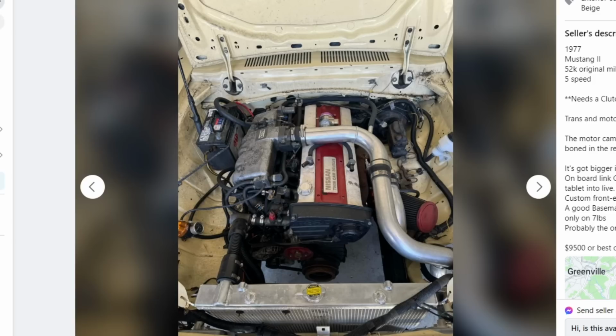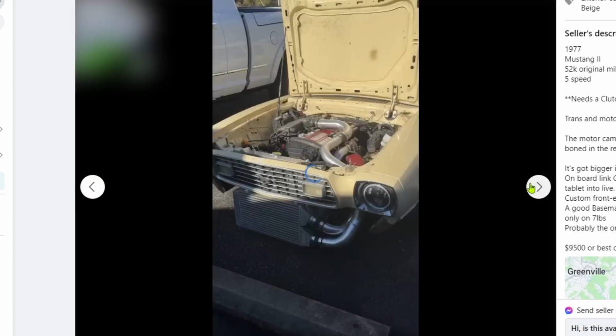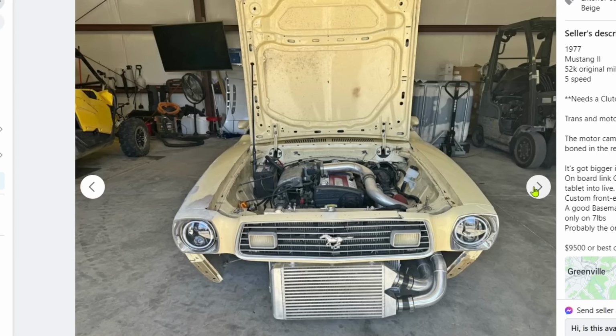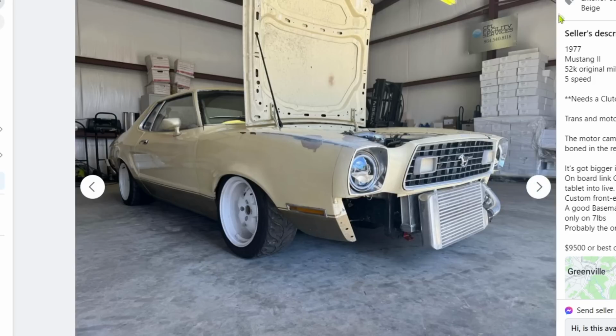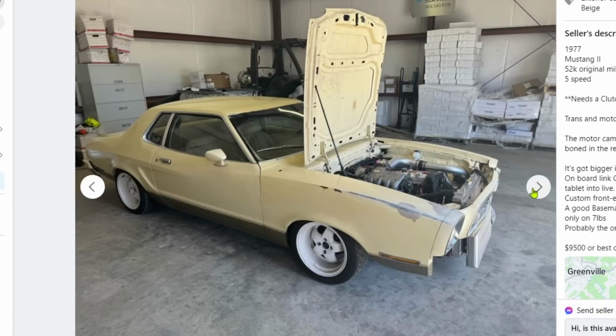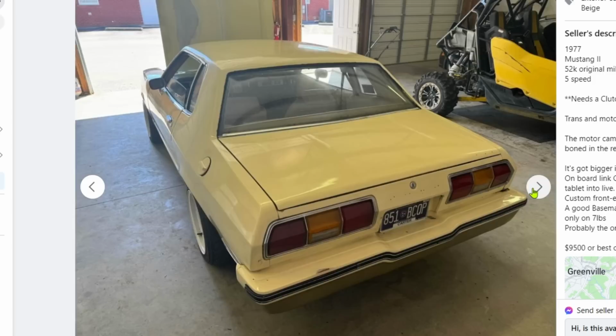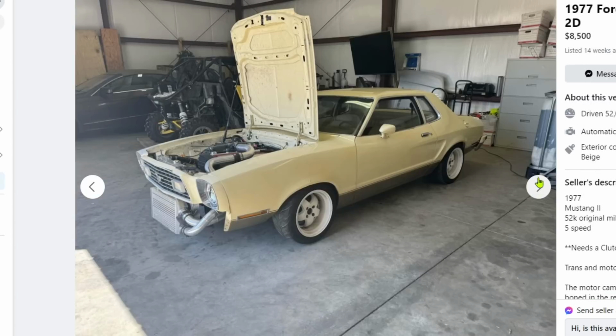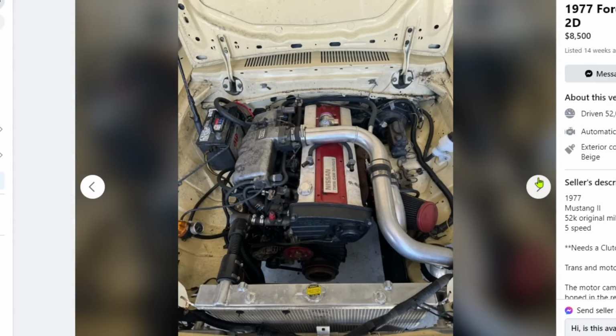It doesn't say how much it made. He said it just has a base map tune on 93. Probably the only one in the world. Let's not start there. That's probably for good reason. Nobody wants a Mustang 2, and nobody really wants an RB20. So you just threw two mid-tier cars together and mid parts and called it a day. Now, I will say it is in good condition, but how much does he want? $8,500? If I wanted a project, honestly, for $8,500, that's really not that bad.